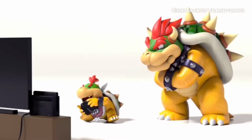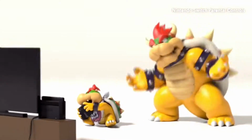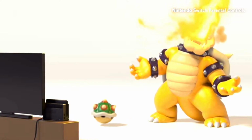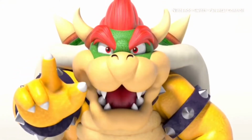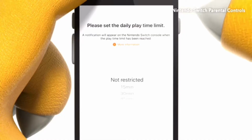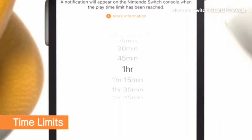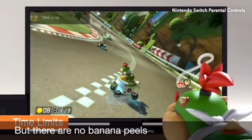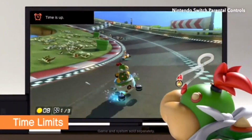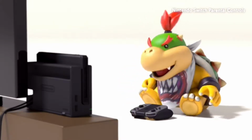Games are supposed to be fun, but sometimes they can be a source of friction. Nintendo Switch Parental Controls to the rescue. Just set an amount of playtime and the system will let your child know when time is up. Even when they're busy leading the pack and dodging banana peels. Just keep in mind, your parental control settings apply to individual players, not to the system.